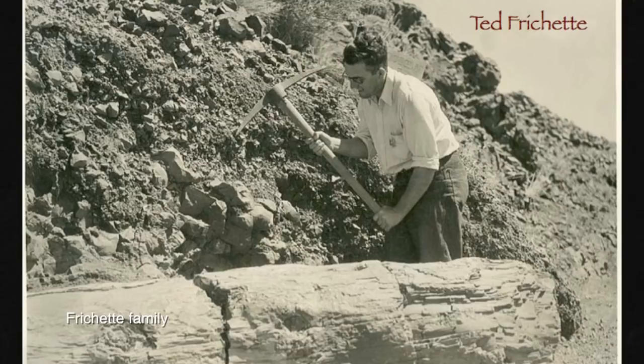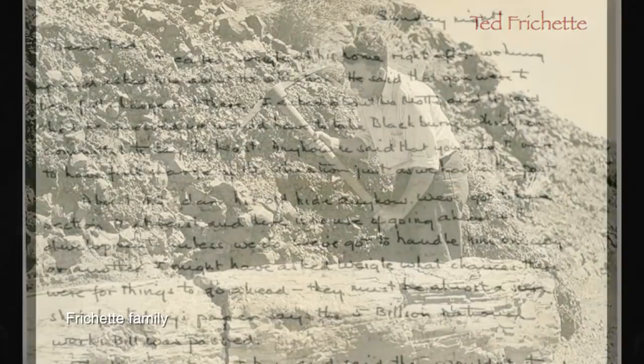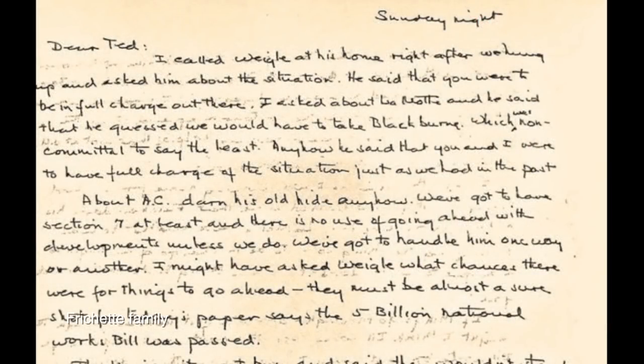That's that same log again, by the way. This is a photo from 1934 and 1935. A quick personal letter from Beck to Ted. Dear Ted, I called Weigel, who's the state park superintendent, at his home right after we hung up and asked him about the situation. Blah, blah, blah, blah, blah.